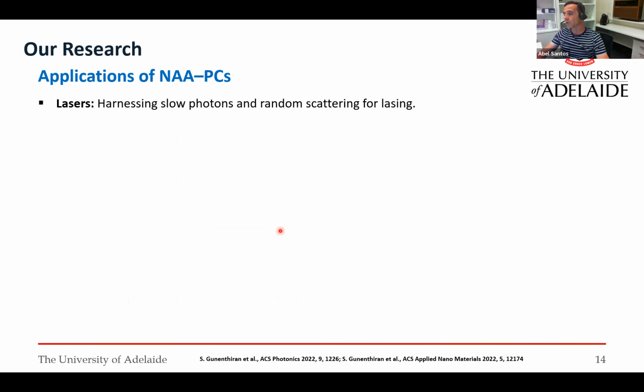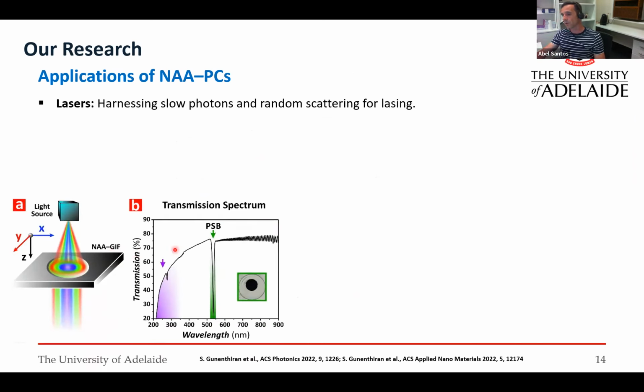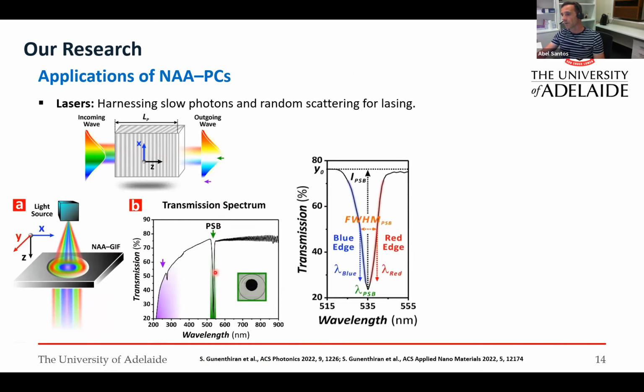Then, more recently, we have been using these photonic crystal structures for lasing. So again, we have a photonic crystal structure. This is the transmission, and we have a very sharp photonic stop band. That sharp photonic stop band means that the structure is not allowing the light to flow through the structure itself, right? In this case, it's filtering green light from the band.